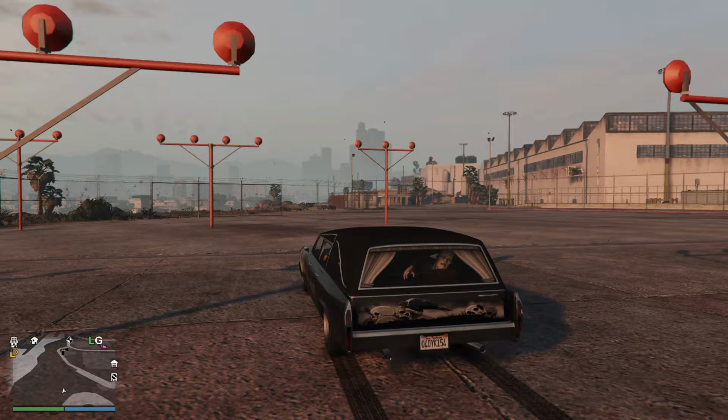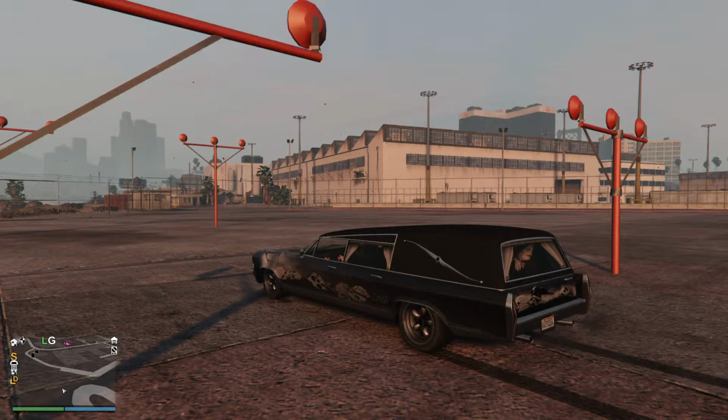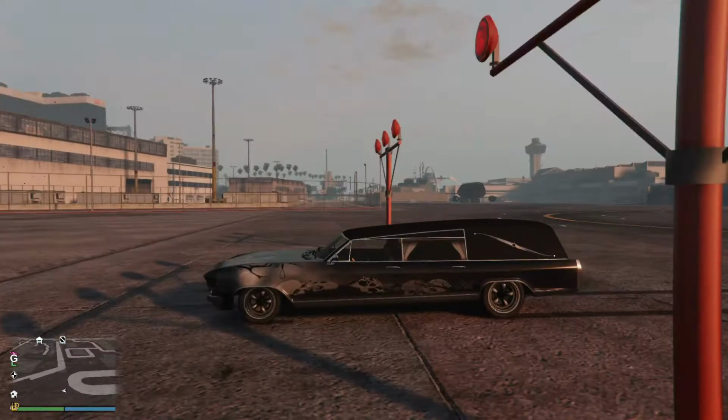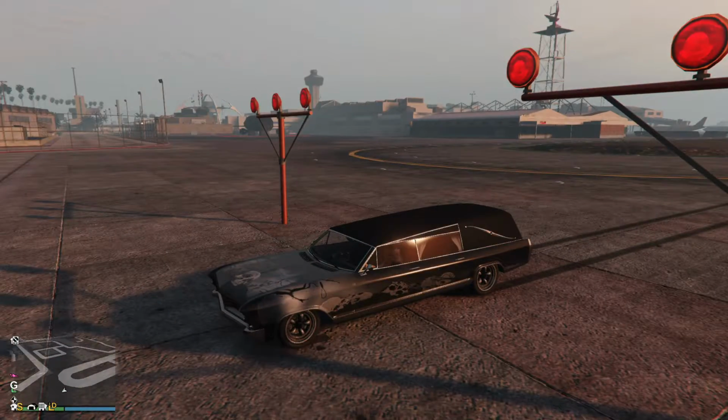I really do like the, I guess it's Frankenstein or something there in the back, or just a zombie or something. Anyway, I like it. I like the way it looks. So, we're going to head over to the Los Santos and do a little customization, and then I'll be back.